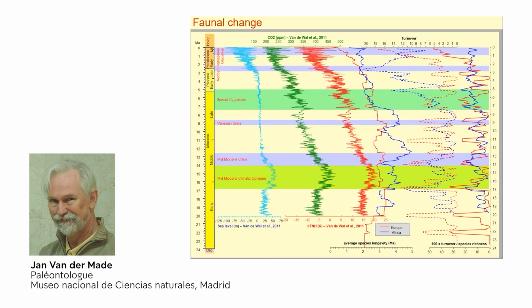You have to relate that to species richness, which is done here. It fluctuates a lot, which is probably an artifact of the biozones used. But then you see at a certain moment in Europe, it takes off. And there's a lot of turnover. Yeah. Now it starts here, and that is what has been called the Anthropogenic event. But you see, it's not just an event at one time.